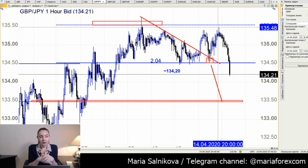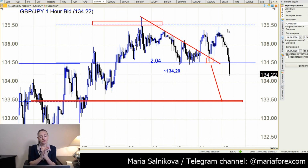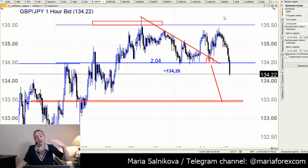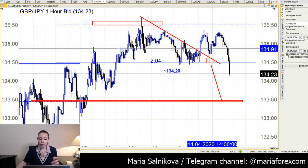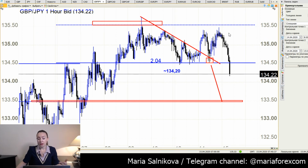Always when you have a level, you have to see where price mostly touches the level. It's not like the current price is 135.50 and you are waiting for exactly that price. You are watching it like an area. The price can go a little bit higher, or it may turn a little before this price, like we saw this night. So yes, we got a good entry point, and from our entry point, price went like 40 pips, which is not that much, but it's not bad.